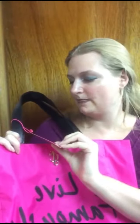Joey bought me a perfume for Christmas, and this came with it. It's a Juicy Couture perfume bag. It was a free gift when you bought the perfume. It says Live Famously. How cute. Inside it's got stars. I live for Juicy Couture. I haven't used this one yet.